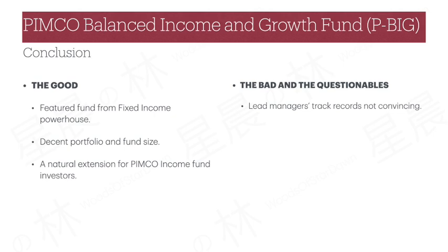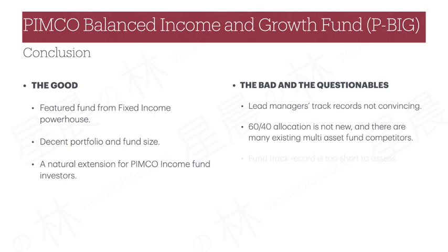The track records of Emmanuel and Irene is definitely an area that PIMCO needs to work on. Maybe they are running some institutional mandates with great numbers, but if I can't see good performance from their other existing funds that they manage, I will have to remain skeptical with how PBIG will turn out. PBIG's 60-40 allocation strategy is not new. There are already many existing multi-asset funds available in the market, so it will be challenging to gain market share. As an investor, there is simply no strong pull for me to choose PBIG over others at the moment.